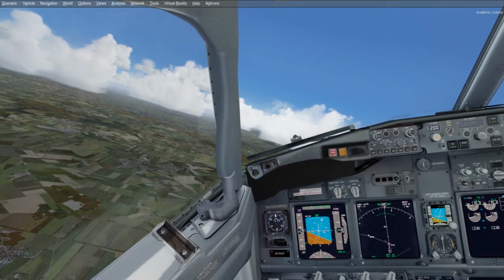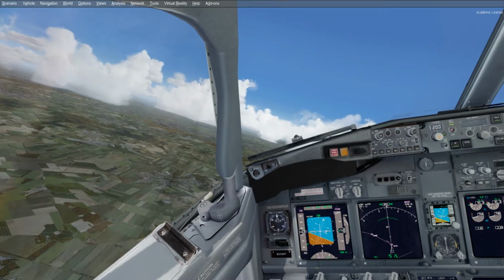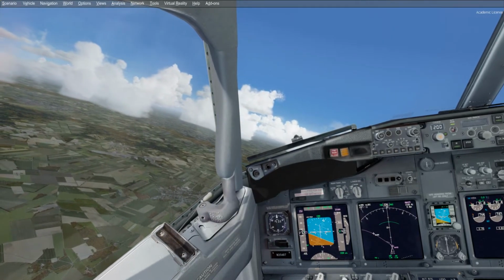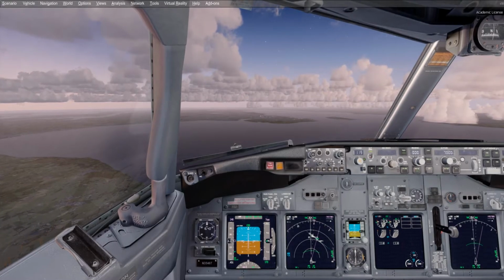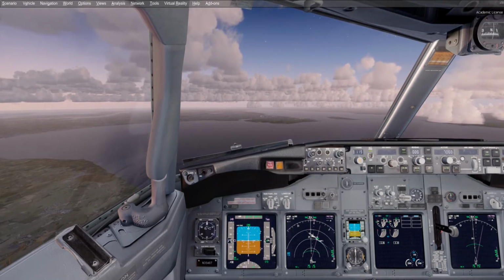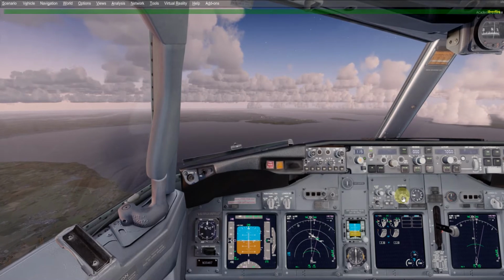Contact 132.40. Right heading 240, 725. 725, call director on 120.4. 120.4.